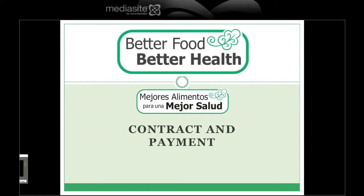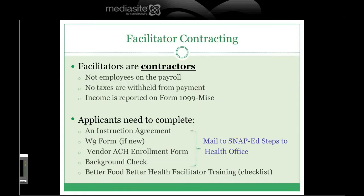In this next session, we will go over your facilitator contract and payment. As a facilitator, you are a contractor, not an employee on the payroll. Taxes will not be withheld from your paycheck. Your income will be reported to the IRS as non-employee compensation on Form 1099-miscellaneous.